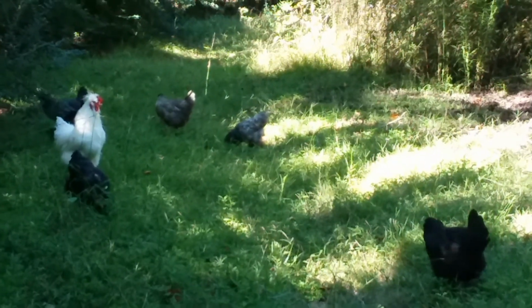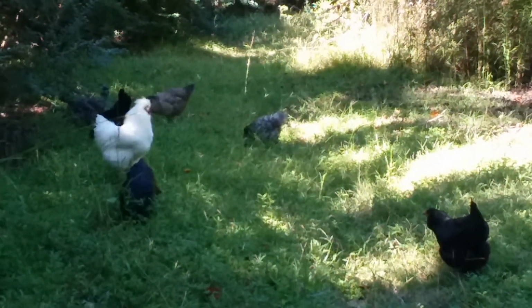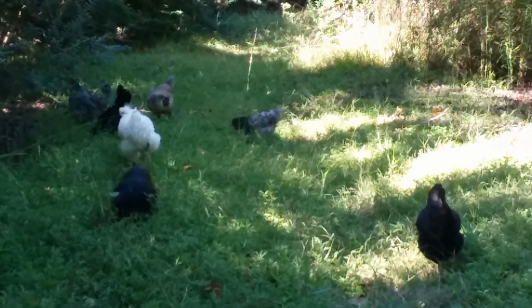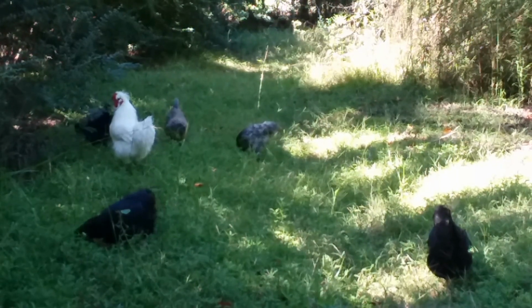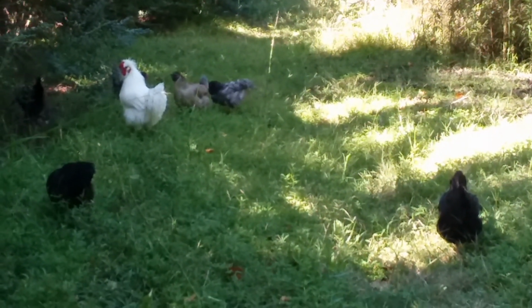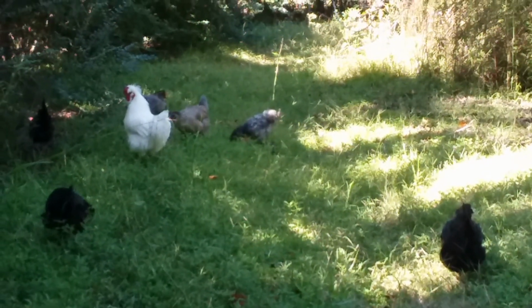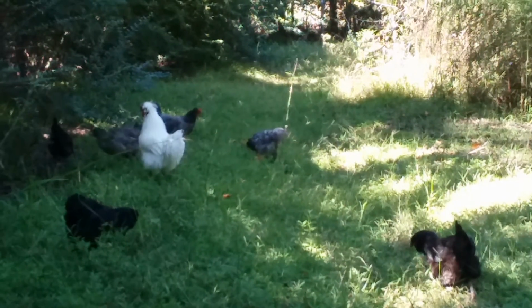Notice how Roo-Roo is the one talking. He tells them where the food is. And they can eat, and he stands up and looks around. He's looking for danger. He will sacrifice himself to save any of those hens.